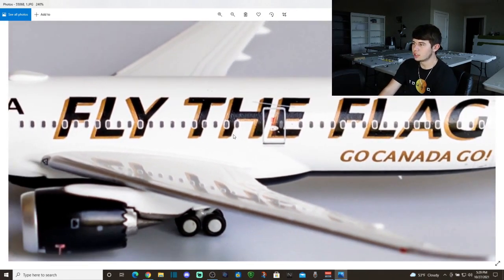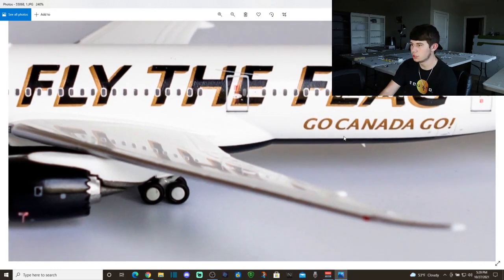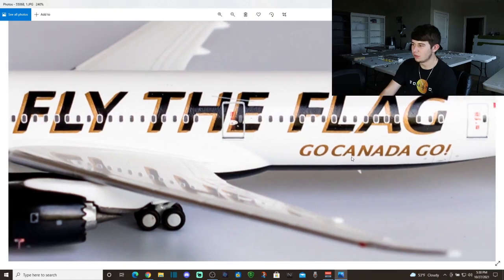Got the Fly the Flag, and it's a really cool drop shadow, I think is the proper term for it, design. I'm a big fan of strokes, as you guys know by my thumbnails, but the drop shadow is really cool. It just doesn't work very well on thumbnails, in my opinion. And then it just has no stroke or anything, just "Go Canada Go," which is really cool. I think it's for their soccer team or something along the lines of that. I could be wrong, but that's my guess.